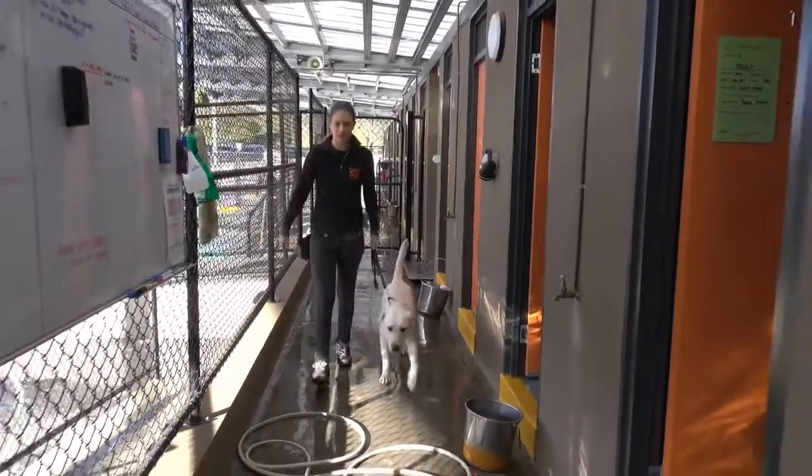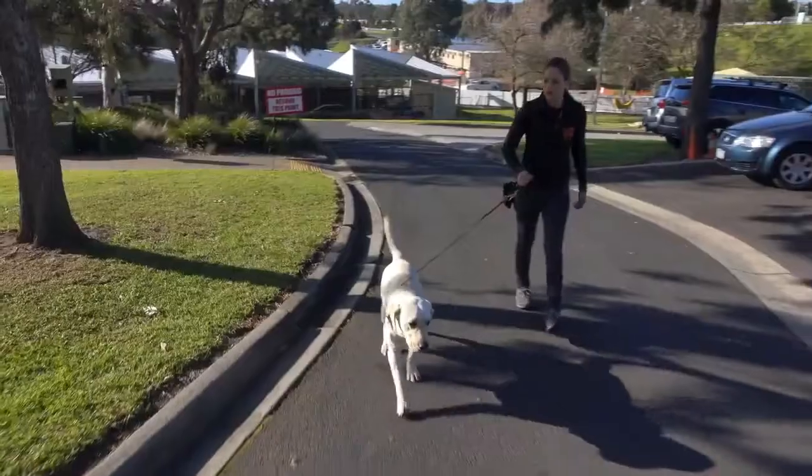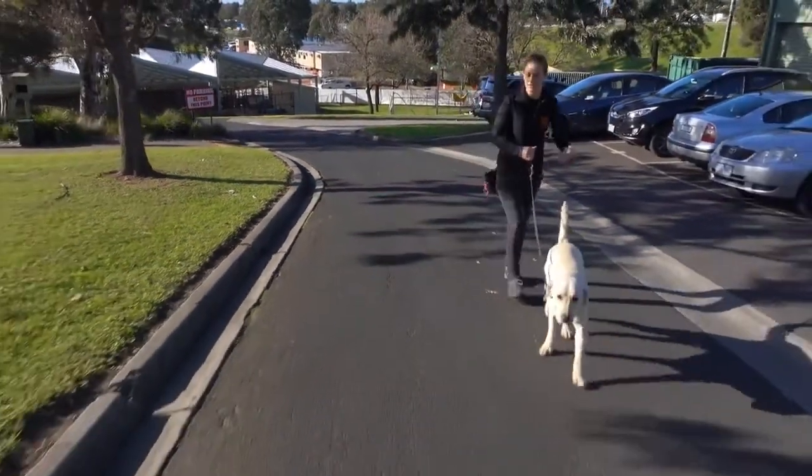Good boy, Tanya. Steady. Steady. So training is usually 20 weeks for the dogs. We have an 8-week, a 12-week and a 16-week assessment point. It's really nice. This boy's very calm. He's not very anxious. We look at their body language.